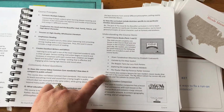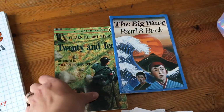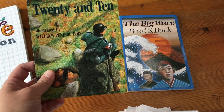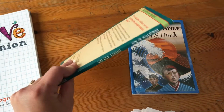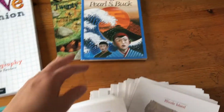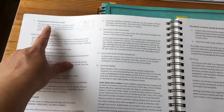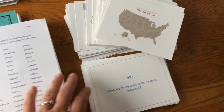It names the 2 extra books that you do need, The Big Wave by Pearl S. Buck and 20 and 10 by William Penn Dubois. They're both quite small, short books. There's the Creative Companion. And then you need the geography and grammar cards, which I just pulled some of my son's here for you to see.